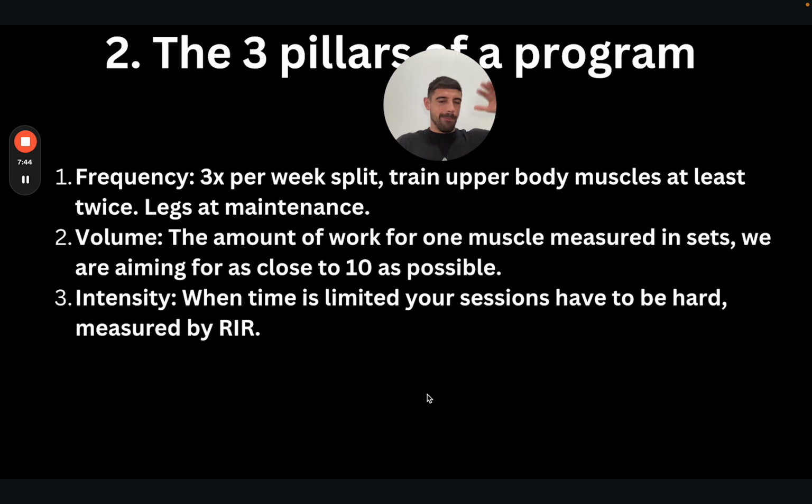As you go above 20, you're in the space of diminishing returns, because likewise, if we had frequency, volume, and intensity, and we could train every day, with loads of volume and really hard, would that be effective? Probably not, because although we're doing the max we can and fair play and good effort, you'd just be surviving in the program after a certain period of time.